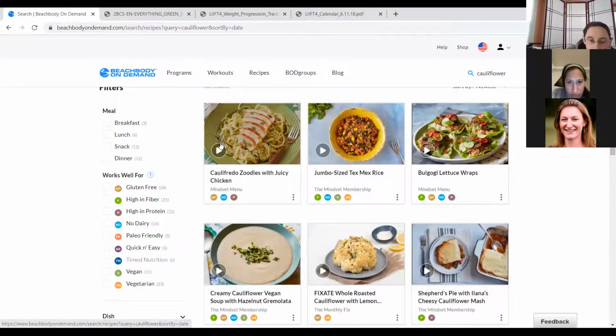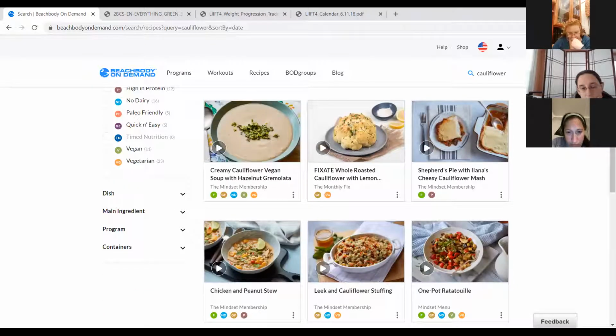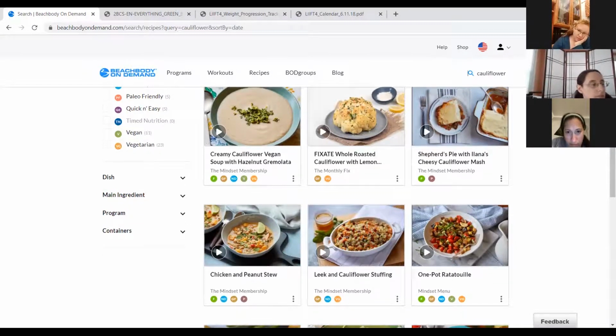Cauliflower zoodles with juicy chicken. I've made that one. I have made the jumbo Tex-Mex rice. I have made this one. They're really delicious. This whole roasted cauliflower with lemon I have done in the air fryer, and it's incredible. The creamy cauliflower soup, amazing. The shepherd's pie I literally made for Shabbos dinner was a hit.